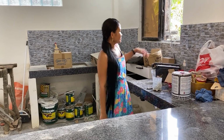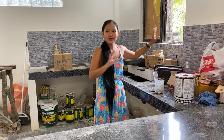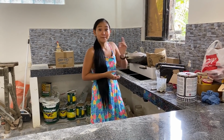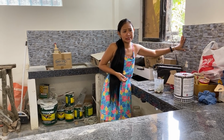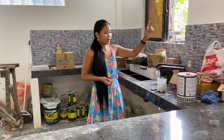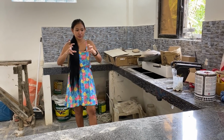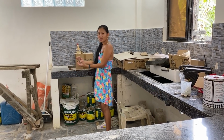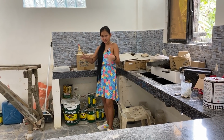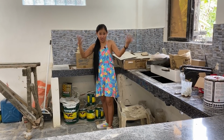Anyway, I saw this nice colored backsplash and I thought from afar it looks like stone, but it's not really. But it's textured and it's a little shiny and I think it's really pretty. It complements the color of our countertop. And also guys, instead of using a conventional stove like the big bulky stove, I'm gonna put an embedded stove over here so it's clean, so it's easy to clean and it saves space.